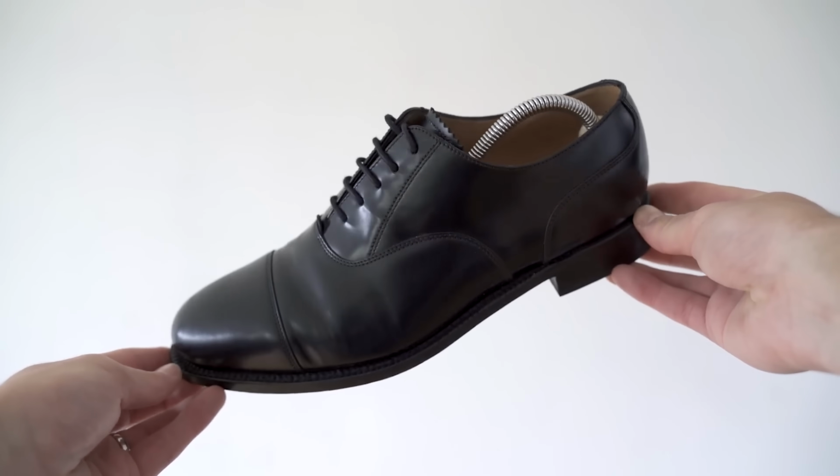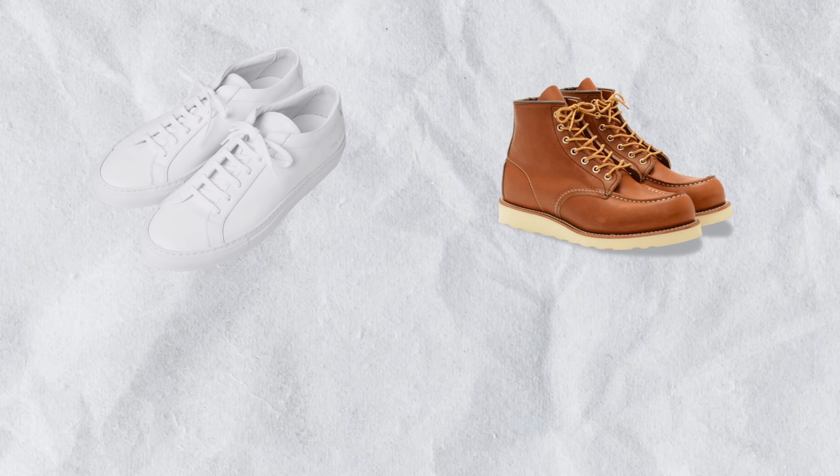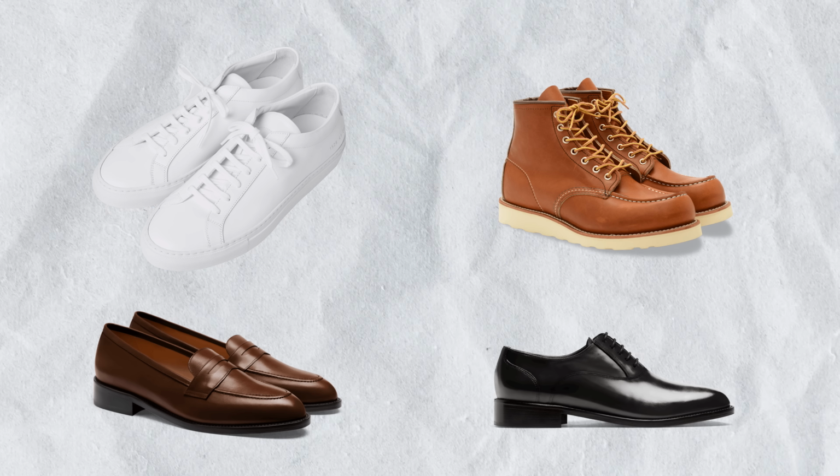So by keeping things classic, smart, and simple, you don't need a huge footwear collection to have you covered for any occasion. Not only does this save space in the house, but it also makes getting dressed a lot easier having less choice, if that makes sense. But your collection might look more like a pair of white Common Projects, a pair of brown Red Wings, a pair of brown loafers, and some black Oxfords. They'd also have you covered for all occasions.